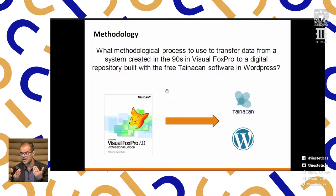So how to do that? We had the idea at the time that many thousands of registers and information in FoxPro needed to be cleaned, needed to be transformed, needed to go through a whole data science process to go online and become very useful and powerful information, as we can see in what Solange presented to us right now.